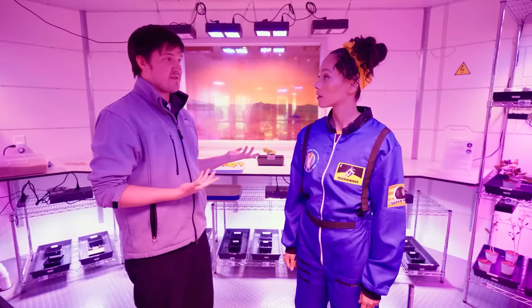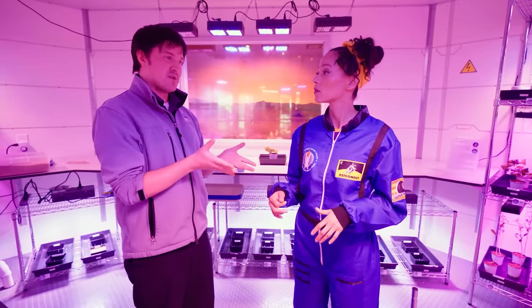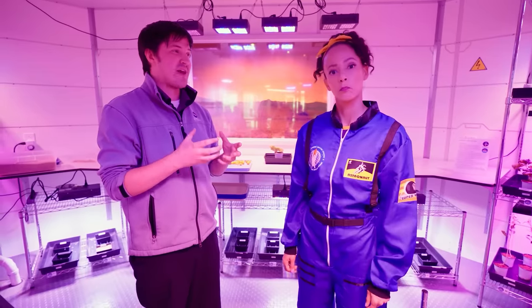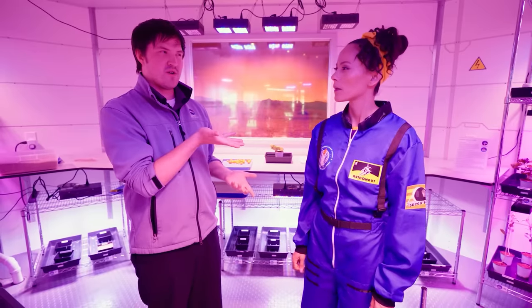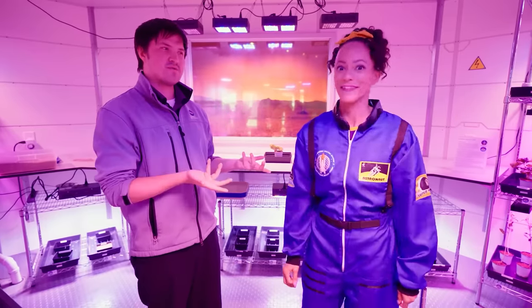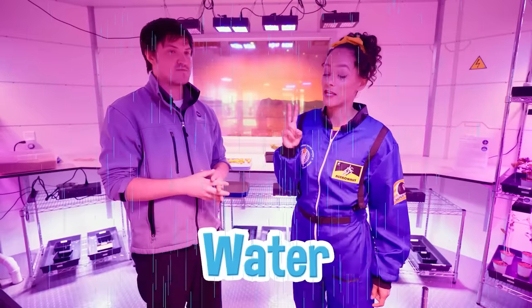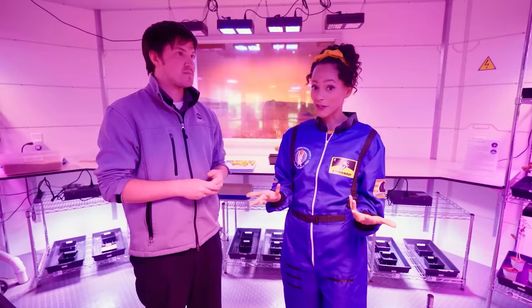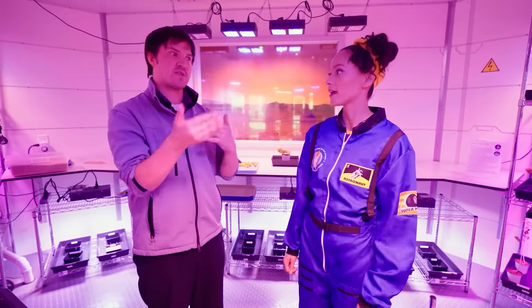Now, growing on Mars is really difficult. It's not like Earth. Is there not dirt on Mars? Well, there's dirt on Mars, but it doesn't have the right things that plants need to grow. Do you happen to know what things plants need to grow? They need light and water and dirt or soil packed with nutrients, and you need the right temperature. Yeah, so they need tons and tons of stuff, and it's all very specific to the type of plant.